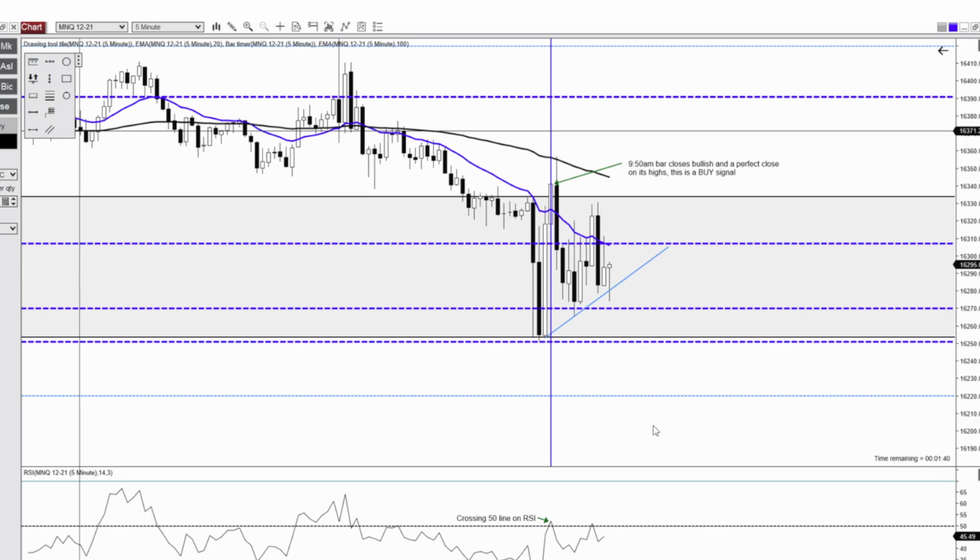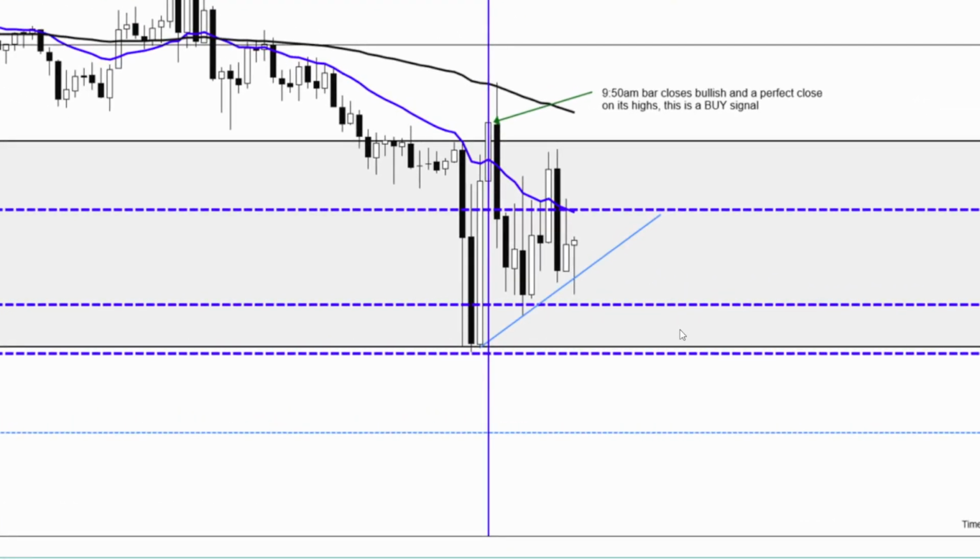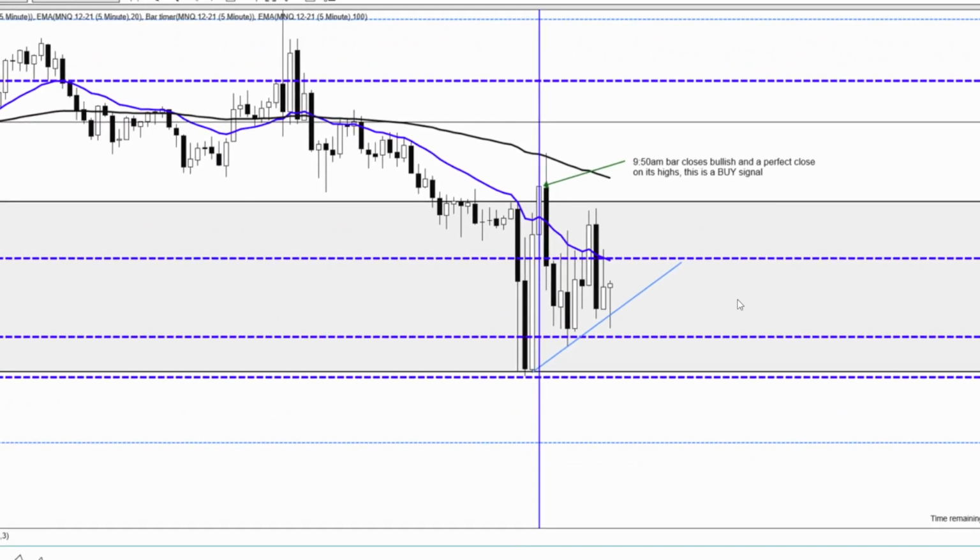I've really looked at this one several times. The day of, the next day, and then today. Today's December 16th. I'm way behind on my videos. But hindsight's a beautiful thing. I can really see why this trade doesn't work. I went long shortly after this 9:50 bar close.